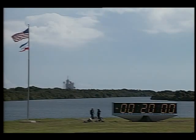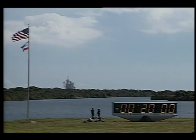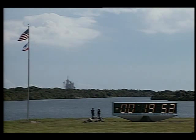OTC, TBC, PTC, and LPS verify firing room console software configured properly for T-minus 20 minutes. Only the programs listed may be active. Step 854. OTC verifies. TBC verifies. PTC verifies. LPS verifies. Copy.